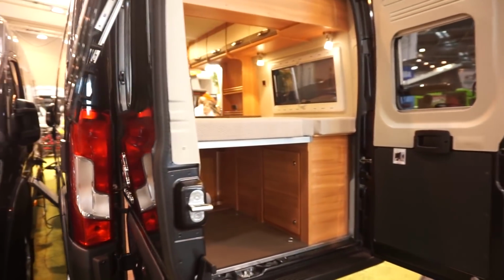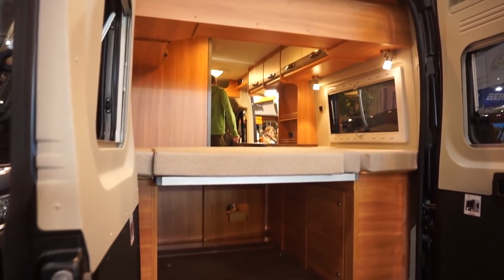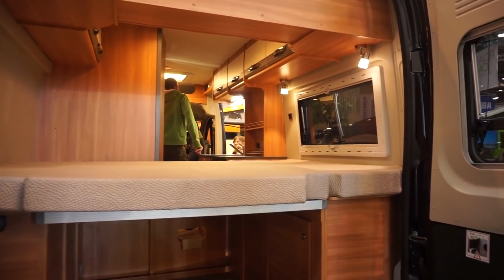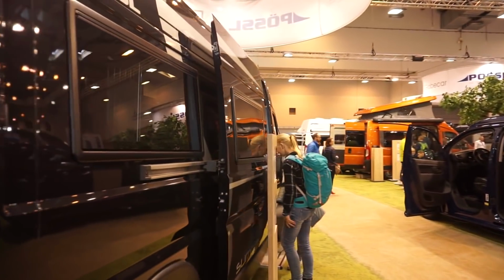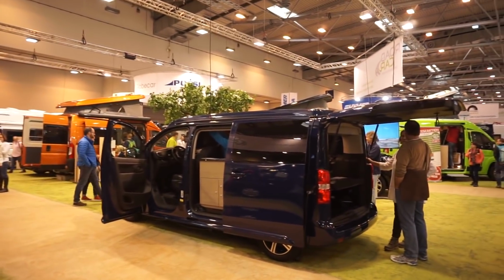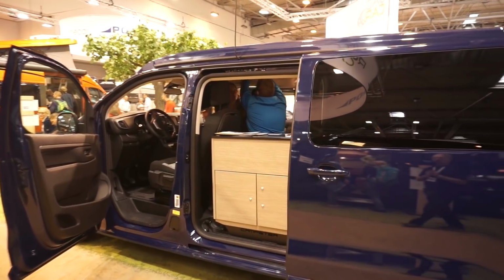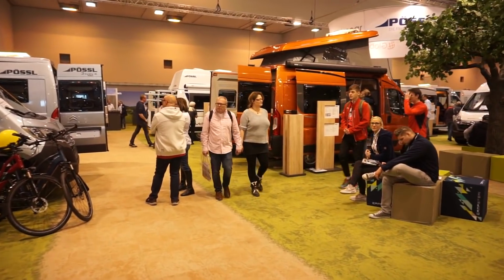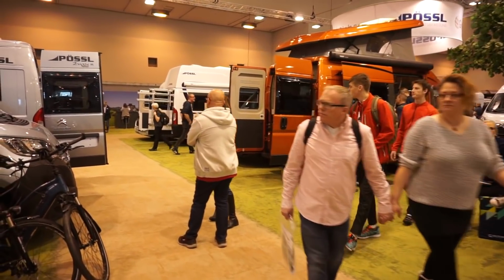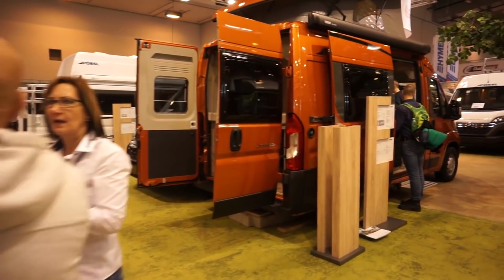Now, some of these vans I have on other films shown in more detail, so you might have to look for them on my website. This thing here, a Campster, it's a car with a bit of camping stuff on, but for the price you're better off getting a camper van in my opinion. And for example, of all of them, I prefer the Vario, which is down here.